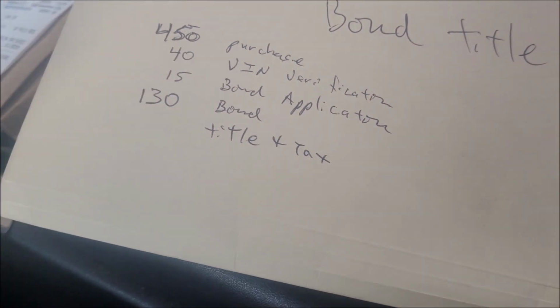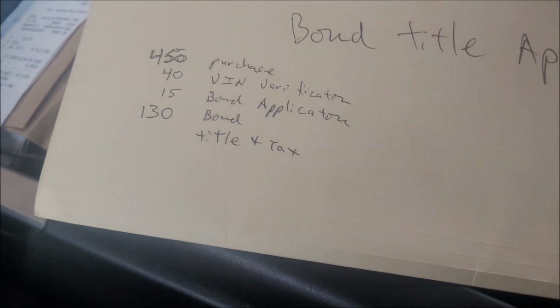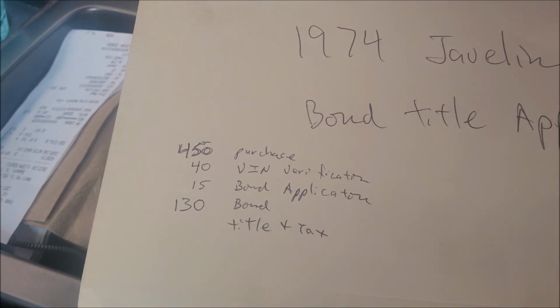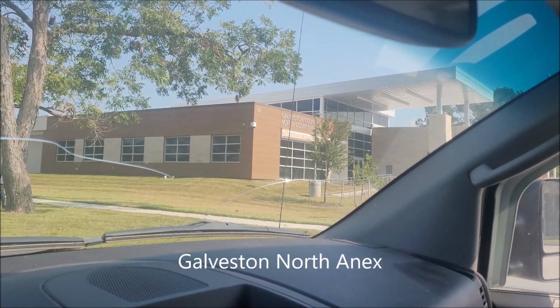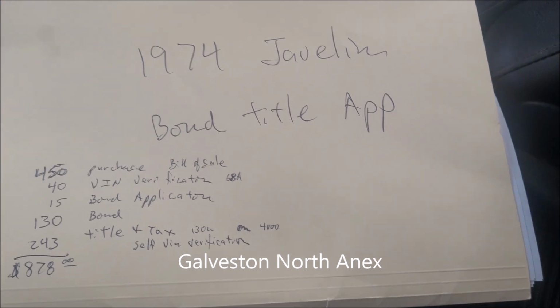So right now I'm at $5,650 for this car total. So I might be in it almost $1,000, just depends on what the tax man says. I made it to the North Courthouse, Galveston County. So we made it, got her done.